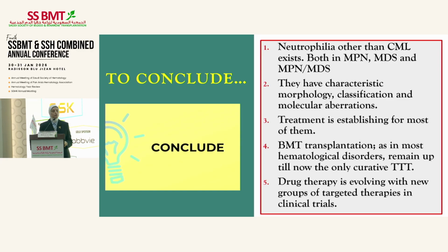Treatment is established for most of them, mostly dependent on the mutational status of each. Bone marrow transplantation is still the only treatment which modifies the disease and cures the patient. Drug therapy is evolving with new groups of targeted therapy in clinical trials. Some of them have been approved.